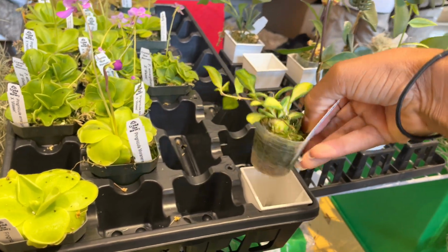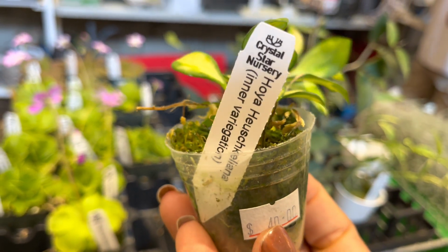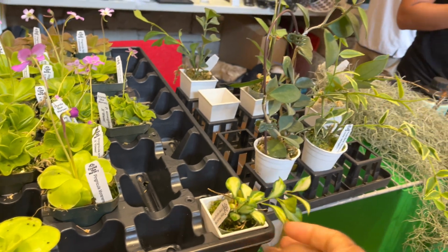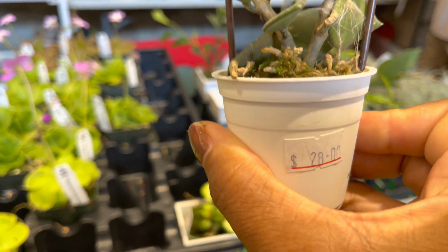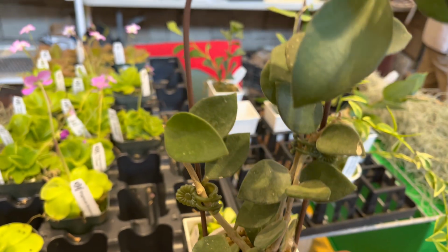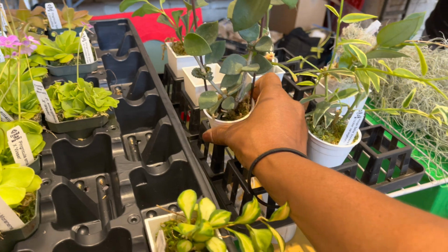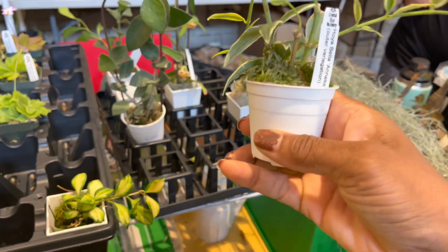This is a sought-after Hoya. It's the Hoya Huschkeana with the variegation on the inside, $40. I believe this one is Hoya numeroides. It didn't have a name tag, but it was nicely priced at $28. They also had the Hoya Bella with the outer variegation for only $34.